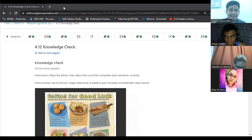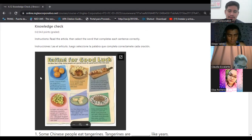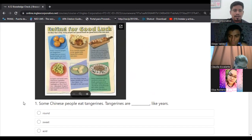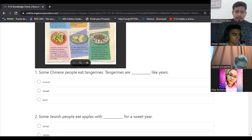Ok, disculpen, que haya cerrado de golpe el video y el micrófono, pero es que me dio como una especie de alergia. Ok, en el último ejercicio tenemos una indicación que nos dice read the article, then select the word that completes each sentence correctly. ¿Qué vamos a hacer? Vamos a darle un vistazo nuevamente a la información que básicamente escuchamos y vimos en el video. Y vamos a completar las siguientes oraciones de acuerdo a la información que tenemos en este ejercicio. Son, en este caso, 6 oraciones que vamos a completar.